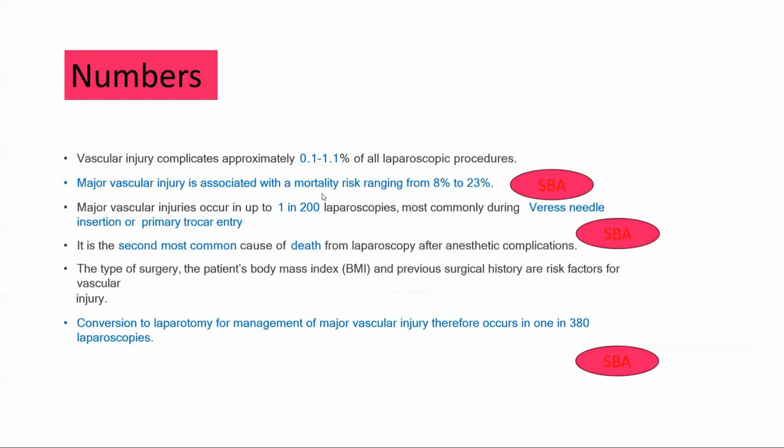So these are a few more things. Remember that major vascular injuries occur in 1 in 200 laparoscopic surgeries. This has been asked in previous questions, in 2021. In my exam, this question came: what is the incidence of vascular injury during laparoscopic surgery? It is 1 in 200. And these other things you may not remember. The conversion rate from laparoscopy to laparotomy after vascular injury is 1 in 380. That is also from the TALK article. This is a very important article. Those who haven't read it, please go through it.